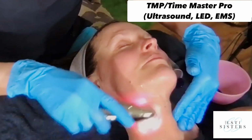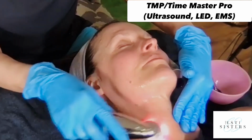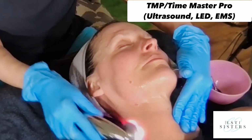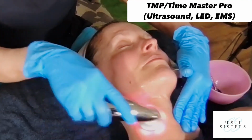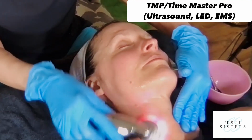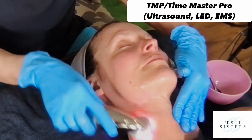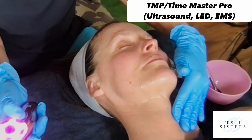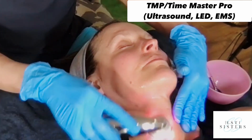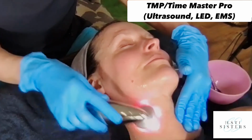I start with just a little bit of massaging or rolling around on the skin, a little circular motion, just to help with the LED component. So I do about 1 minute of this on the face, again, starting with the neck area. I do avoid the thyroid area there. And again, this is level 1, so there's no electromuscle stimulation. If the client seems okay with a little bit, you just ask the client, how do you feel with that? Feels good, just giving me the thumbs up.